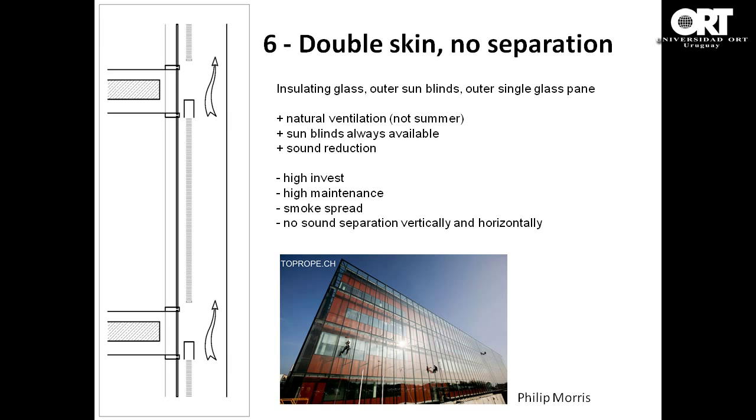That means if you open your window, it's inconvenient, but if the guy on the next floor further up opens the window, he can understand everything you say.